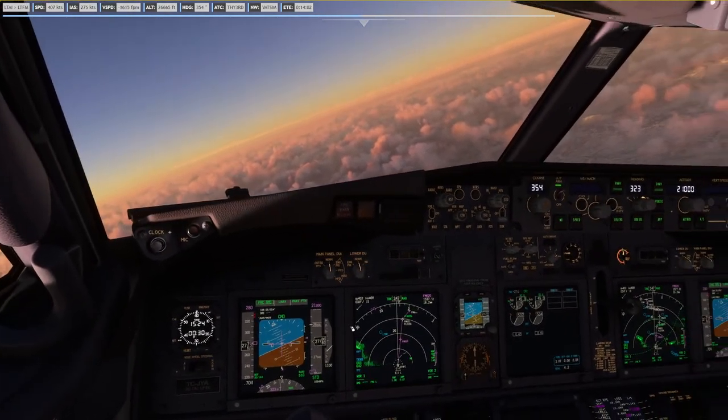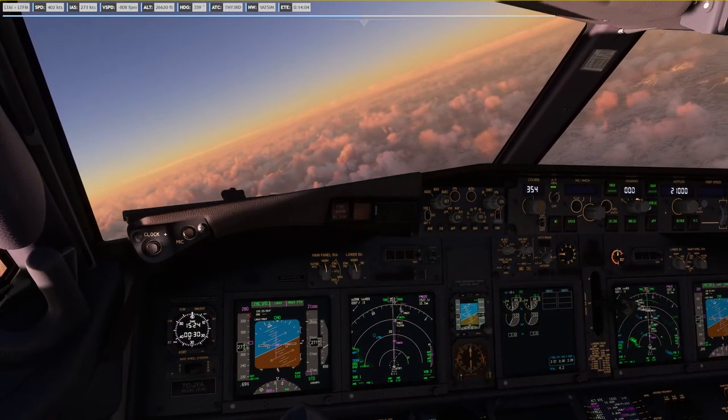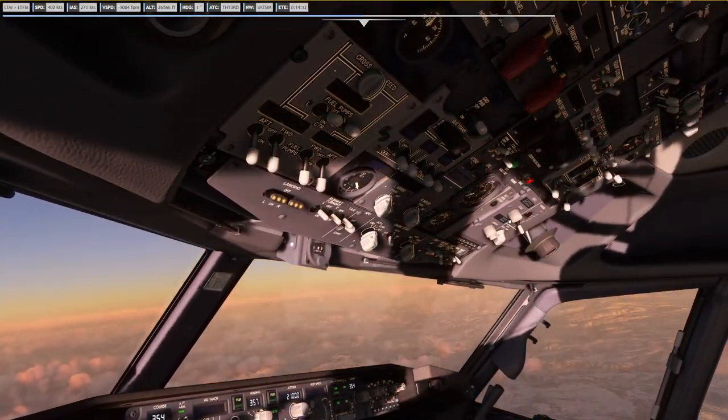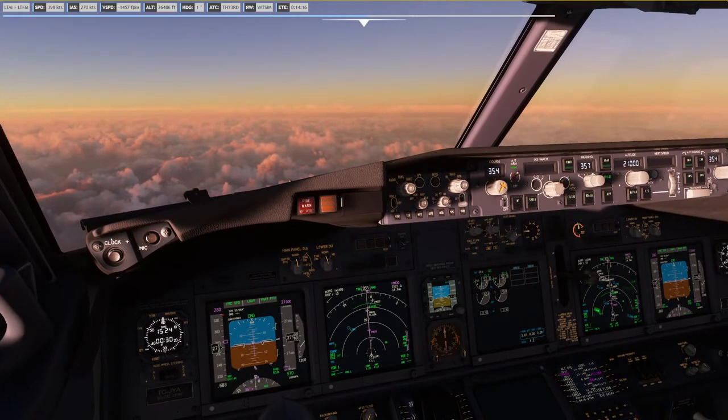Okay, so that's the descent preparation complete. Then let's do the descent checklist, please. Pressurization, landing altitude 300, NTIs off, approach briefed, fuel discussed, IS and altitude box checked and set, descent checklist complete.